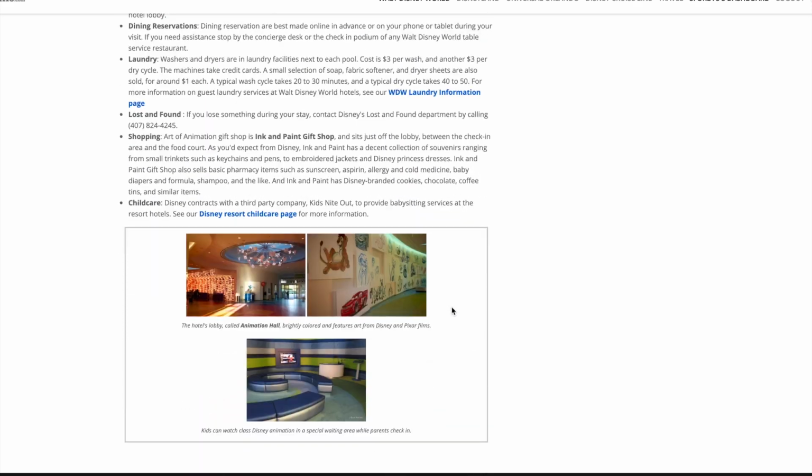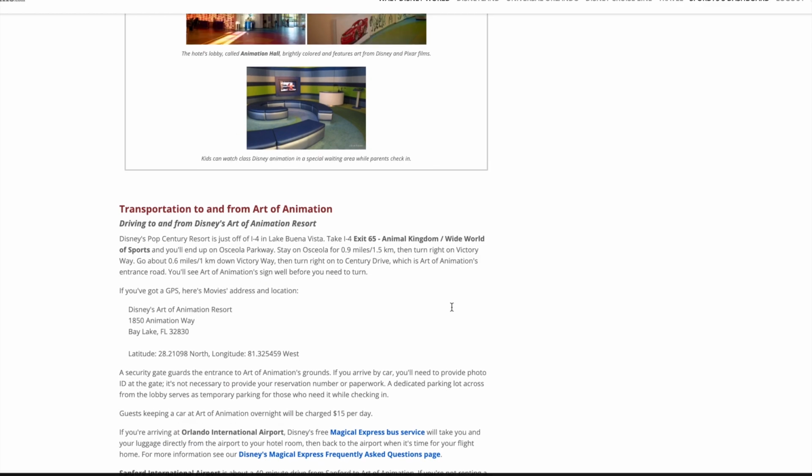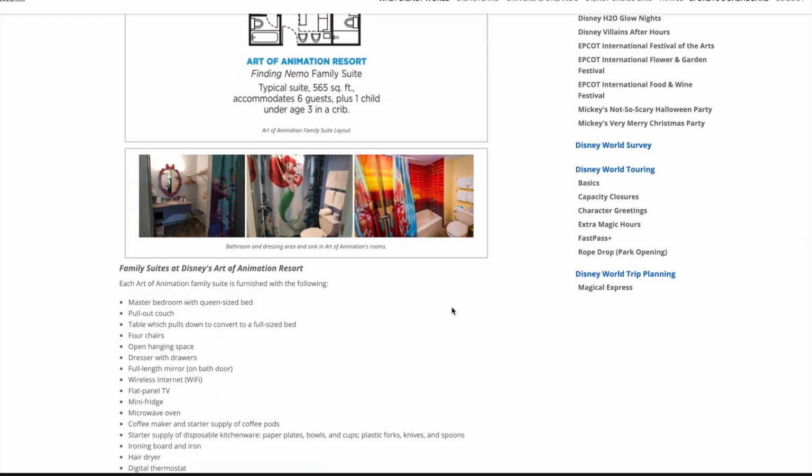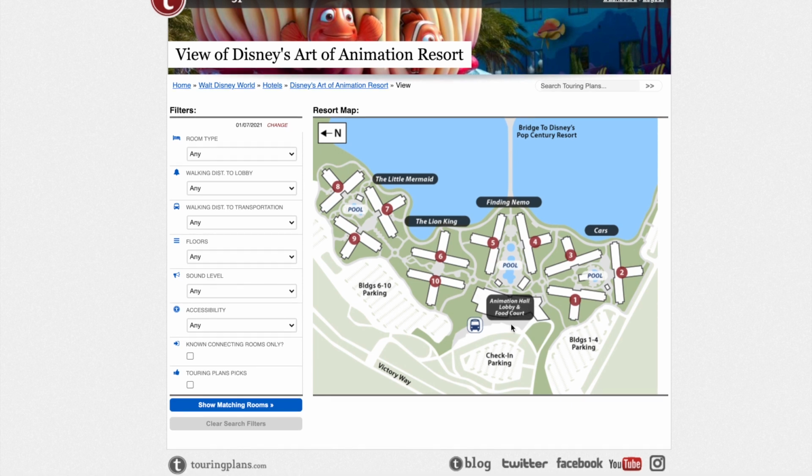So here's all the information you need to find about Disney's Art of Animation. And here we have the map of Disney's Art of Animation Resort, just to give you a quick overview. So here is Animation Hall, the lobby, and the food court, all in this big building right here. Right over here is the bus stop.